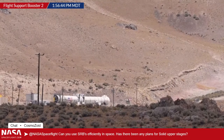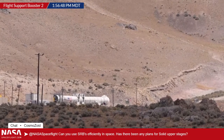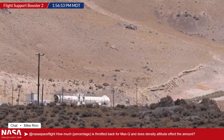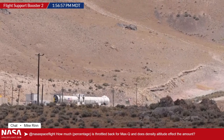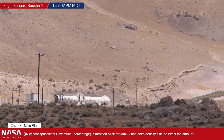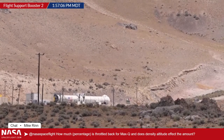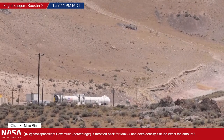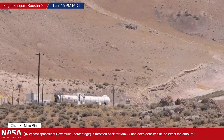Trying to speed run some questions here. Mike Rin asking, what percentage of the boosters is throttled back at max Q? So they throttle back to about 70% of rated performance. That is what you can throttle back the solids for as they go through max Q for the shuttle and for SLS. And yes, overall 4 minutes. And yes, the overall density of the altitude does affect all of that based on the rocket. So yeah, the SLS boosters are tailored to SLS in that regard over what the shuttle would have done in that regard.